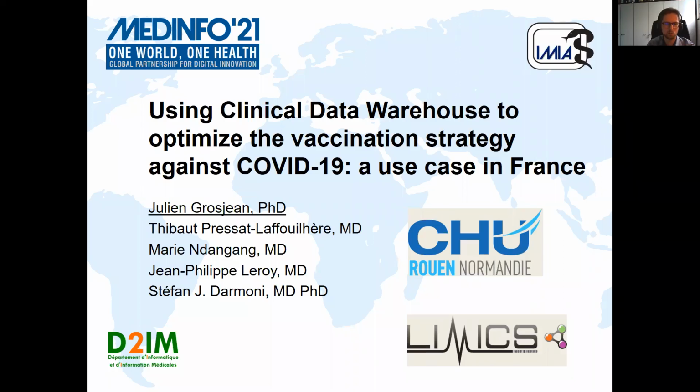Hello, everyone. I'm Julien Grosjean, and I'm glad to present you this work called Using Clinical Data Warehouse to Optimize the Vaccination Strategy Against COVID-19. And it's a use case made in France, specifically in Normandy.